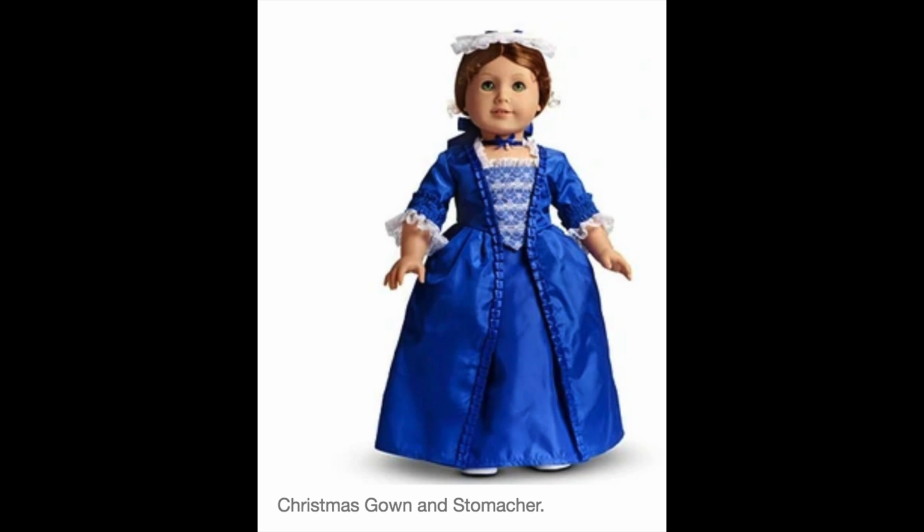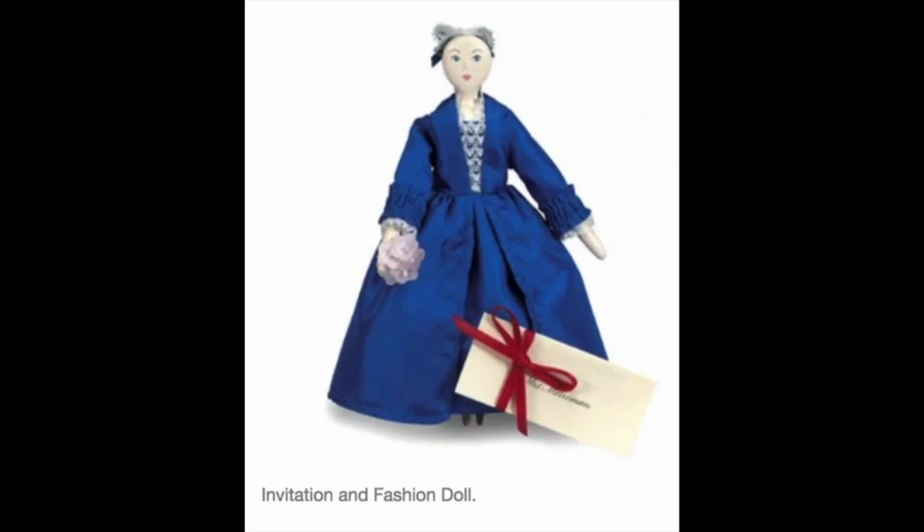Like, nothing can go wrong with her. This is gorgeous. This is one of the most beautiful pieces, in my opinion, ever made by American Girl. Yeah, wow. If you guys have this and want to get rid of it, I will take it off your hands. It's so pretty. Oh my god.